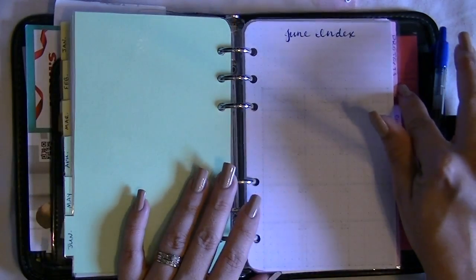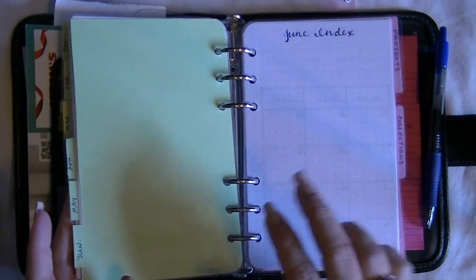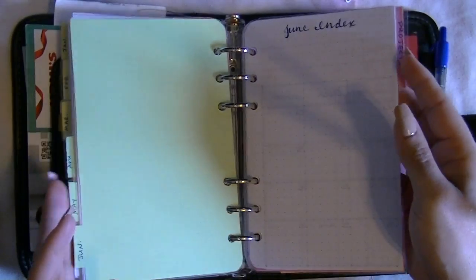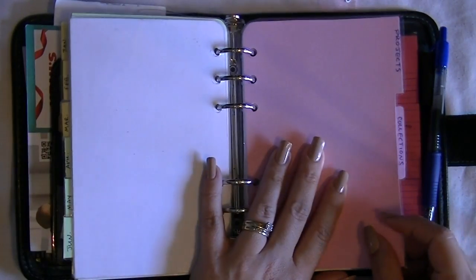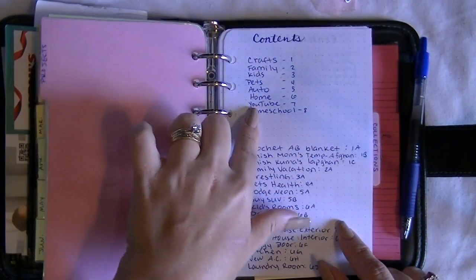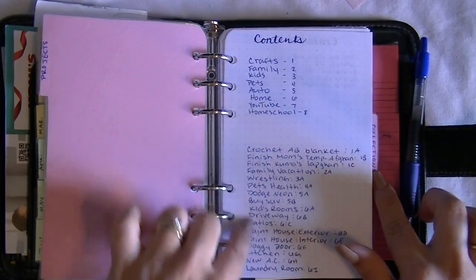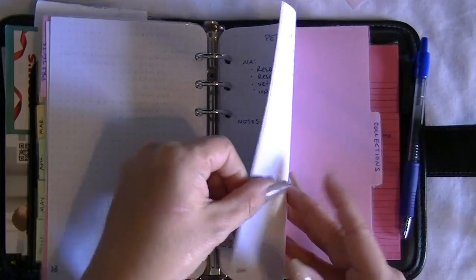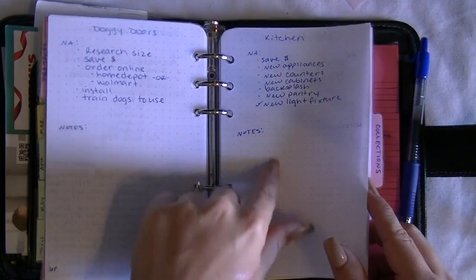So after the June, I have the other dividers and pages already done. I just have them out of this. So after my planner pages, I have my projects and my collections, and I have a little contents page. This is very bullet journal stylish, and I have different projects I'm working on, and then kind of like what I need to do for the next action and so forth. And each project is on its own page, so I can add notes or whatever.